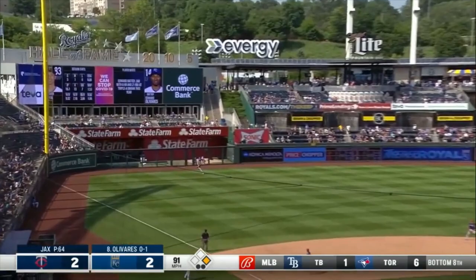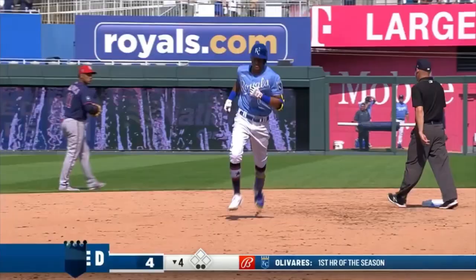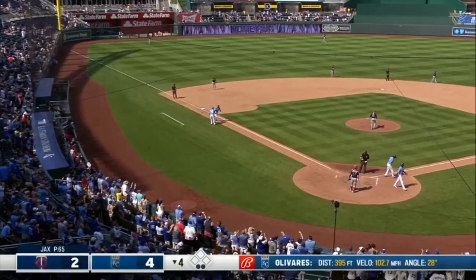Edward Olivares! See ya! That's a way to pick up Vance Wilson. A third base coach deserved that. Good shot. My goodness, that woke up the crowd here, and the Royals are having a big inning.